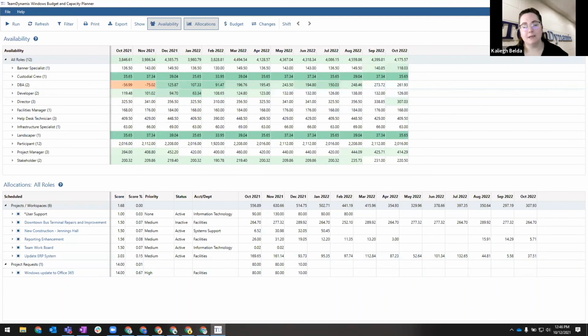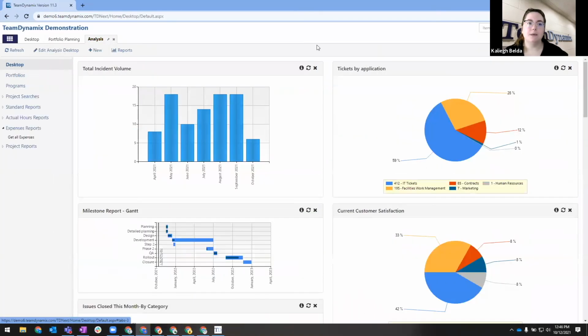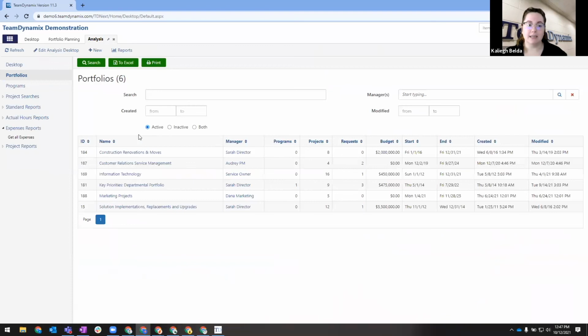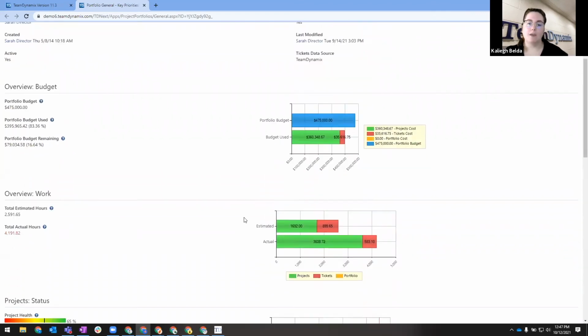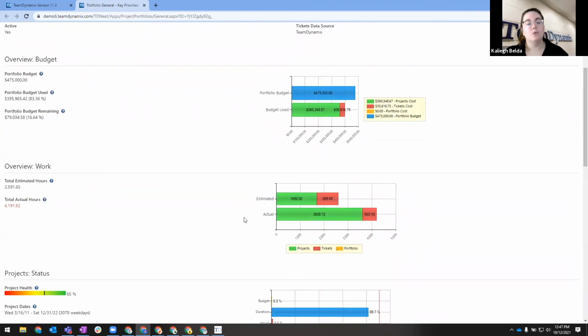And then the last big piece of creating the single pane of glass is being able to roll everything up into programs and portfolios. It's really nice to be able to know, in a siloed fashion, what IT has on its plate, and what marketing or facilities has on their plate. But bringing that all together into a holistic picture really allows you to dig in and understand, across the organization, our overall budgets, where we are allocating to project-related initiatives or to ticketing-related initiatives, or the amount of work we're tracking, the hours. Is it in projects or is it in tickets?